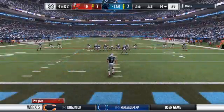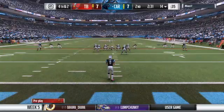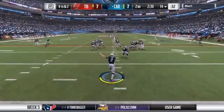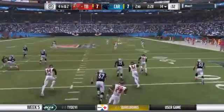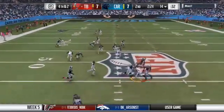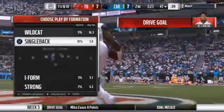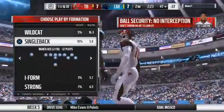Here's Andy Lee now, standing about a yard deep in his own end zone. Returnable here from the 38. It'll be a 44-yard punt. The return goes for 8. And the Bucs will get ready to go on offense.